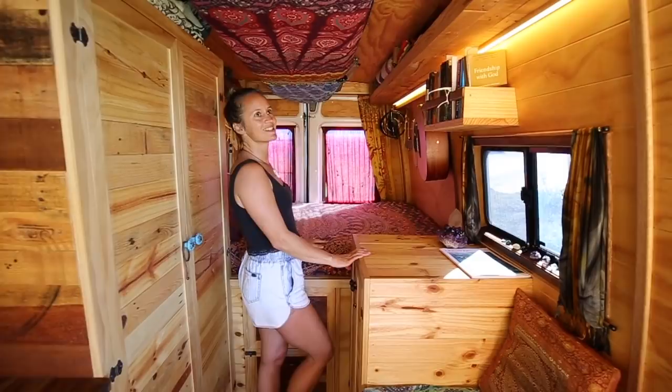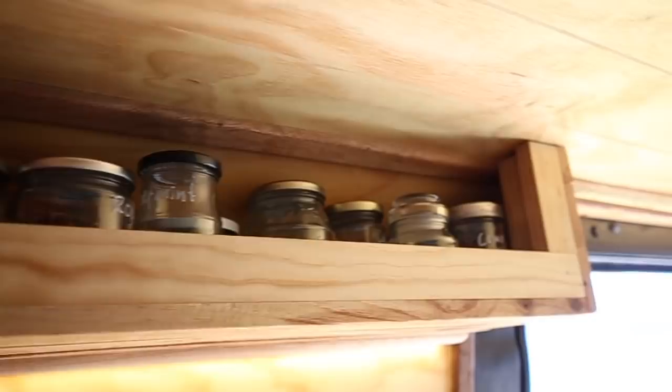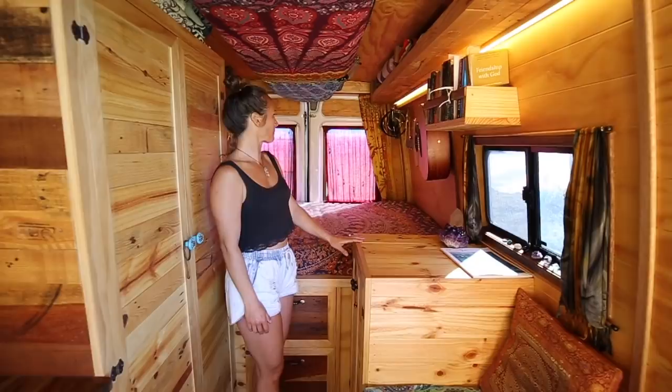And I have a lot of herbal teas and jars and things, so we've put all of those in the overhead cupboard there, and I actually like the way that that looks. It's quite nice. I also racked my brain about where to put the guitar. We definitely didn't want to leave it at home, and this was pretty much the only available space we have left, and it works just fine.